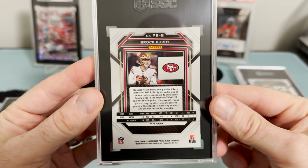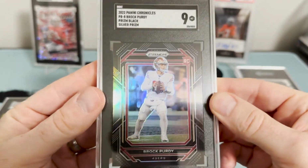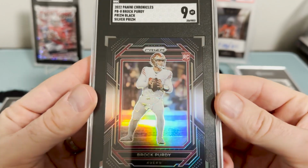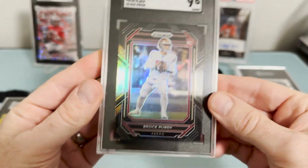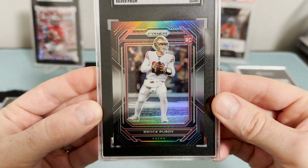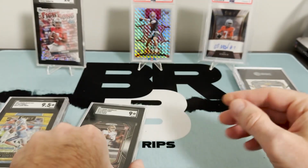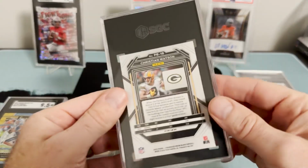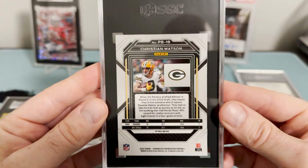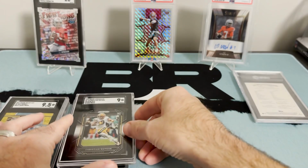So this is the Black Prism Silver. I would love to know. I can't remember if I saw something that made me question. It could be some centering, some of the centering may be just not quite enough to get it. I'm surprised it's not 9.5, but a 9. All right. So Christian Watson, this guy has had a rough year, honestly, but Christian Watson, same thing, Black Prism Silver, 9 as well. Not great. Those are tough cards, man.